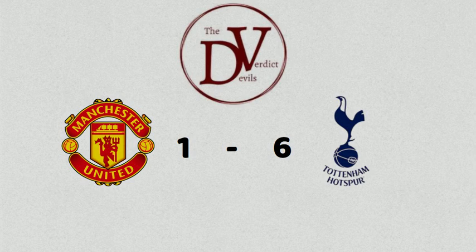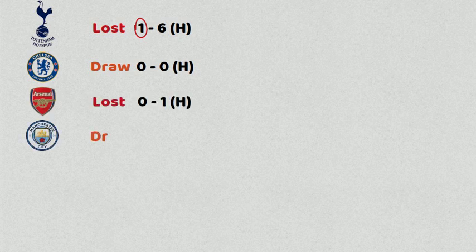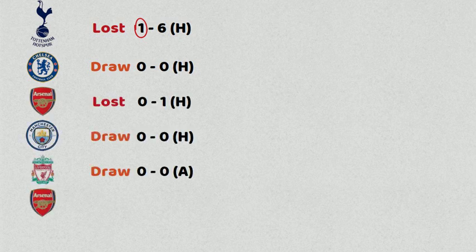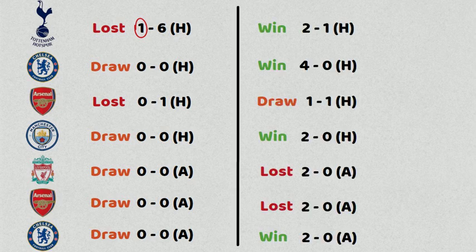Alongside this, teams have wised up to United's counter-attack and are not overcommitting against them. One goal in 6 games against the so-called top 6 shows the issue United have in maintaining good defensive structure while also being a goal threat. Compare that to last season, a complete contrast.